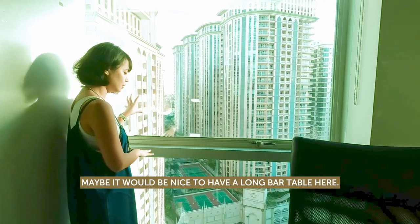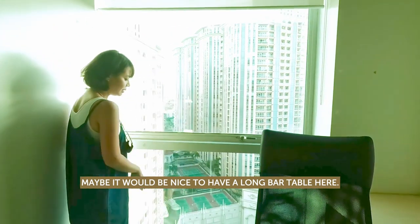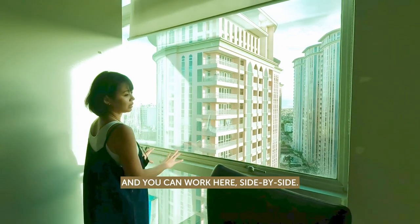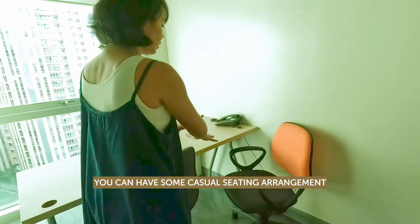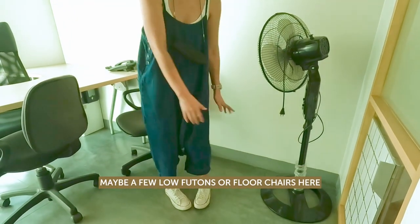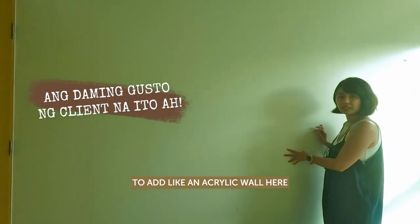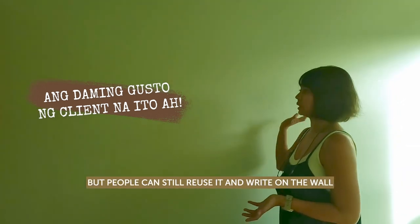So maybe it would be nice to have like a long bar table here. I think it can actually sit two people, diba? Yes. And you can work here, so side by side. You can have like some casual seating arrangement, maybe like put futons or floor chairs here. Or maybe there. So maybe there's an opportunity to add like an acrylic wall here. So hindi naman siya masyadong eyesore, but people can still like reuse it and write on the wall.